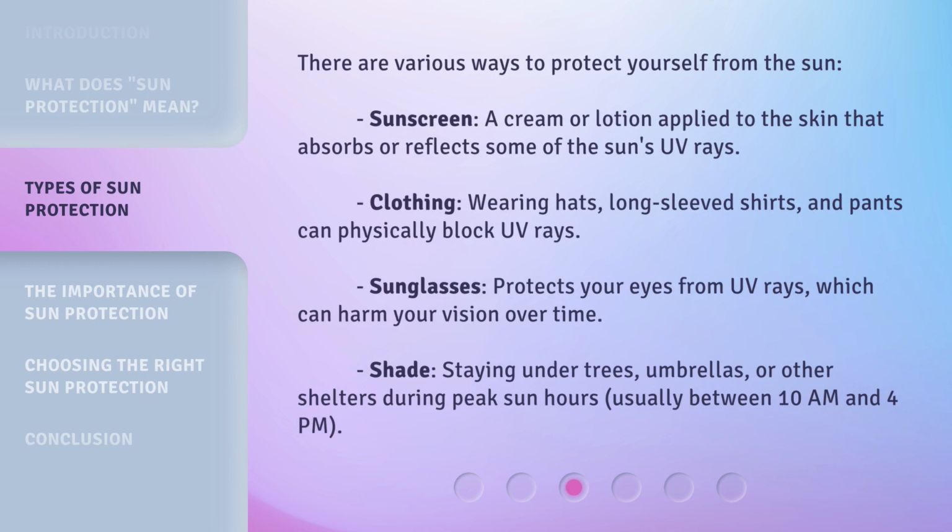There are various ways to protect yourself from the sun. Sunscreen, a cream or lotion applied to the skin that absorbs or reflects some of the sun's UV rays. Clothing, wearing hats, long-sleeved shirts, and pants can physically block UV rays. Sunglasses, protects your eyes from UV rays, which can harm your vision over time. Shade, staying under trees, umbrellas, or other shelters during peak sun hours, usually between 10 a.m. and 4 p.m.